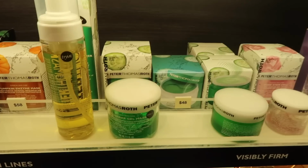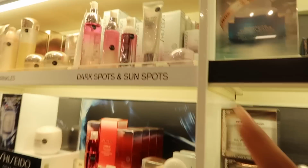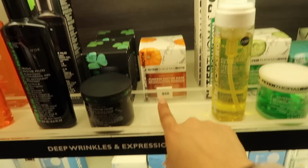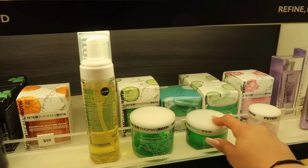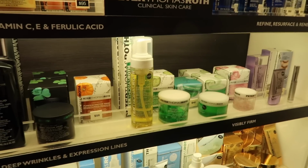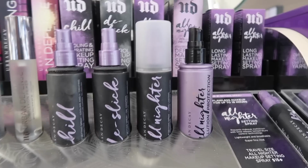It's crazy how I always see Peter Thomas at Marshall's, $52, and over there it's always so much cheaper. And also that brand right there, I always see it, and seeing its real price here, I'm just like, oh my god. Definitely TJ Maxx is the way to go for skincare because they have really high-end skincare for like half of the price, I think it's even more than half off. It just blew my mind when I saw the real prices compared to the TJ Maxx ones.